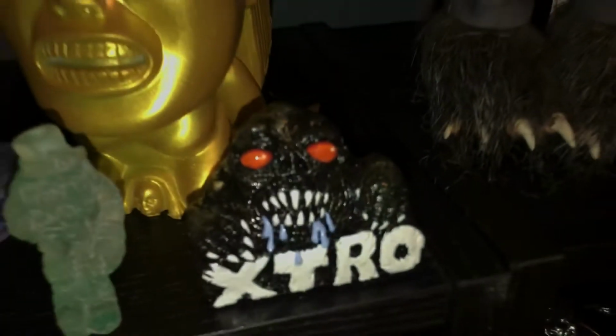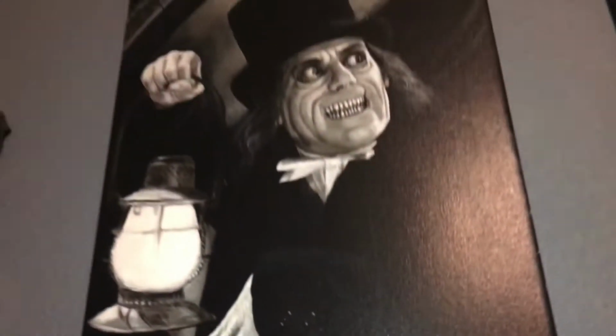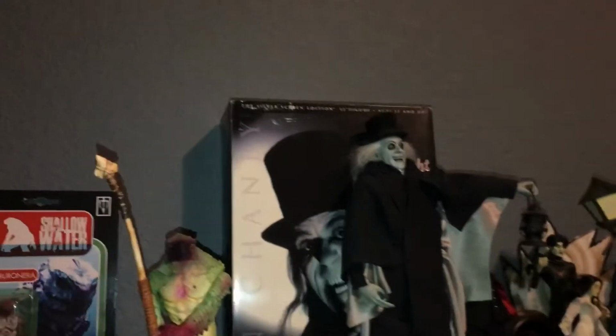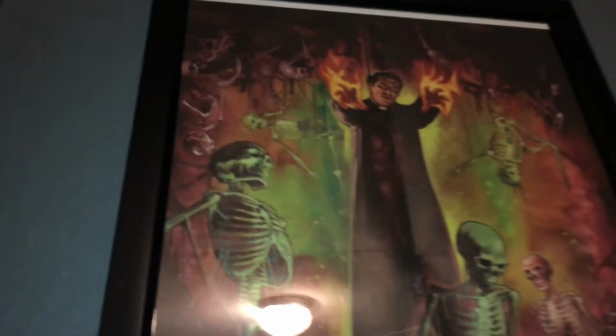Pretty cool. This is XTRO. It's a British alien horror abduction film. A Glycy, number 14 of 150, by Rick Baker. Rick Baker's design of Lon Chaney from London After Midnight. Fabio Frizzi autographed this for me when I met him. He's a composer of Gates of Hell, aka City of the Living Dead.